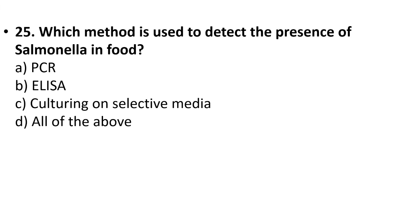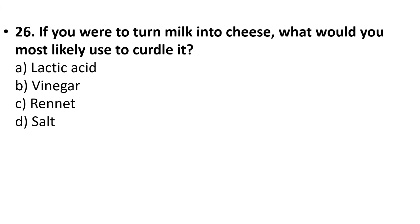25. Which method is used to detect the presence of salmonella in food? PCR, ELISA, culturing on selective media, all of the above. Your answer is D, all of the above. 26. If you were to turn milk into cheese, what would you most likely use to curdle it? Lactic acid, vinegar, rennet, salt. Your answer is option C, rennet.